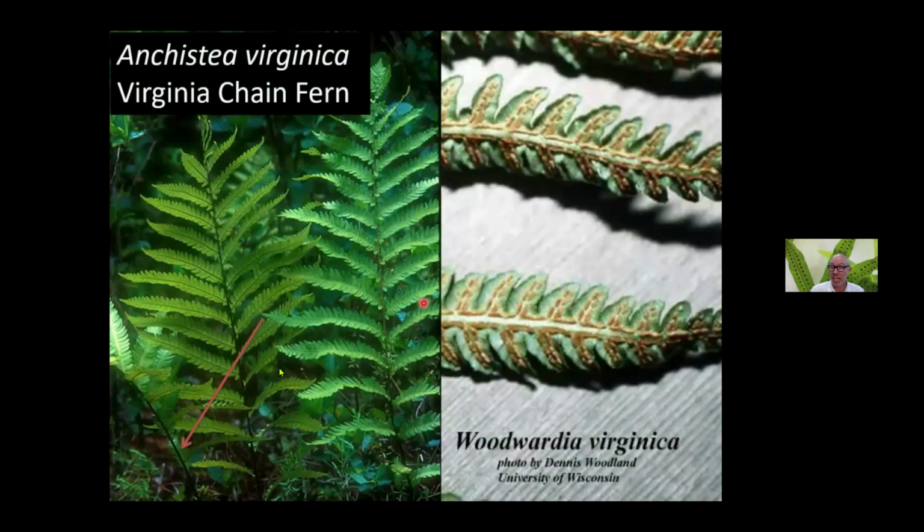The Virginia chain fern, another one of the chain ferns. This one can be very easily confused with the cinnamon fern, unless you see on the underside of this frond that's wide and green the sporangia. If you see the sporangia, it can't be a cinnamon fern. Remember why? The cinnamon fern has just the cinnamon stick. When it's fertile, it has that other frond that makes the cinnamon stick. You're not going to find reproductive tissue on the underside of the sterile frond of the cinnamon fern because they're sterile.